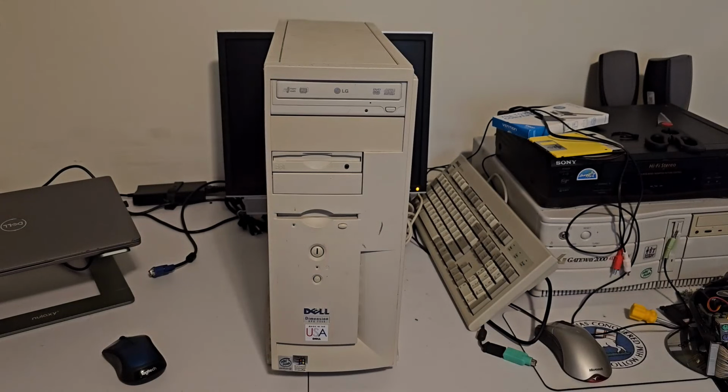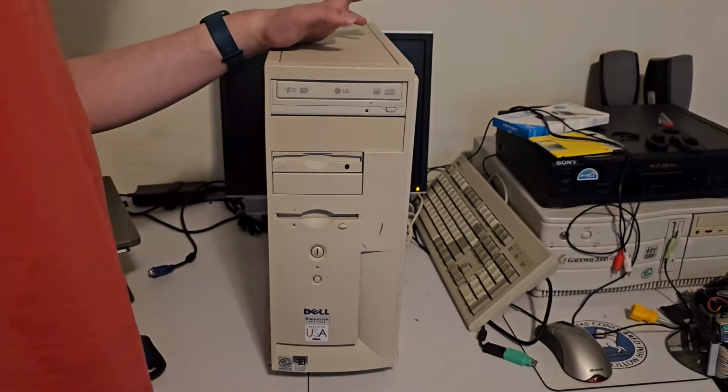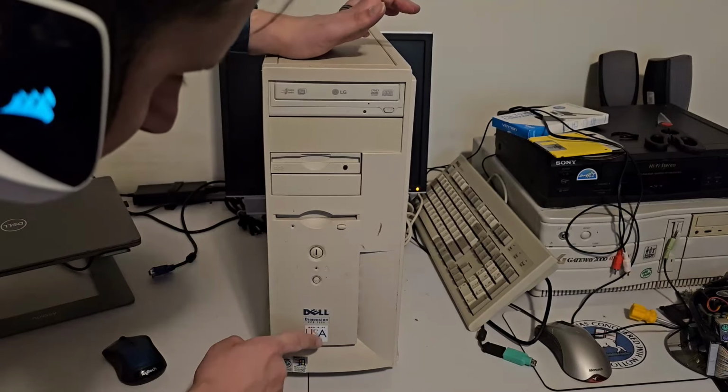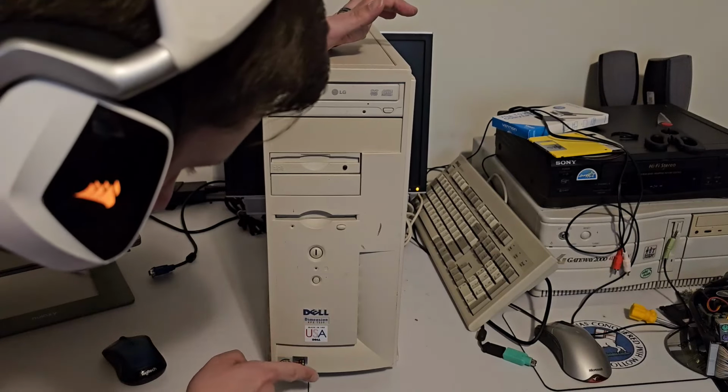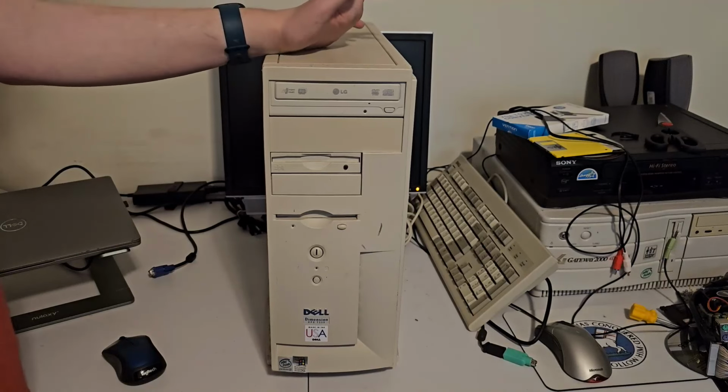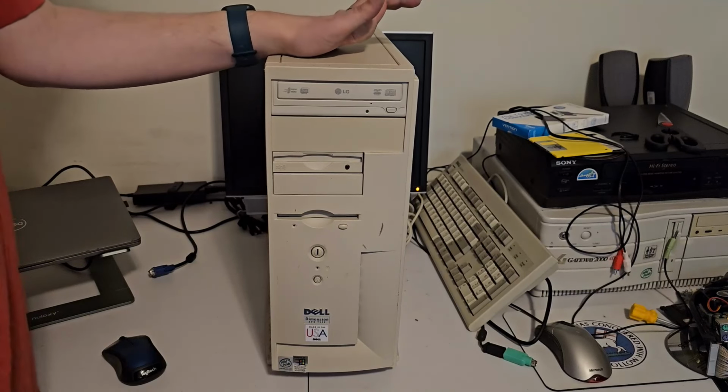Hello, this is Billy Core from the Nostalgia Mall, and we're back once again with another computer that I got in Knoxville back in February. And this one's actually not a Gateway. This is a Dell Dimension XPS T550. This dates from about, I'd say, 1999, maybe early 2000.